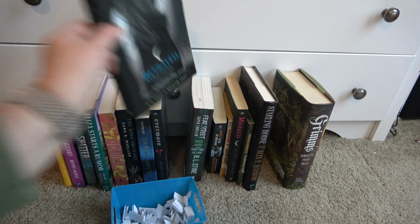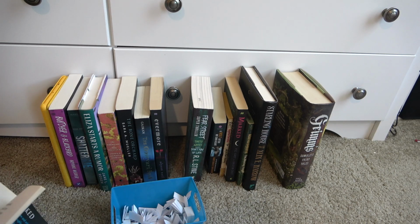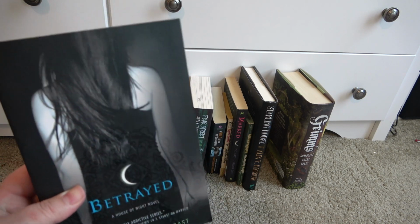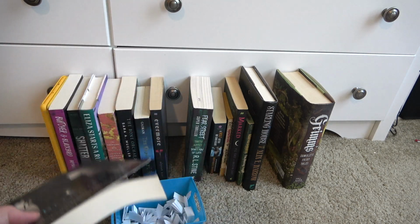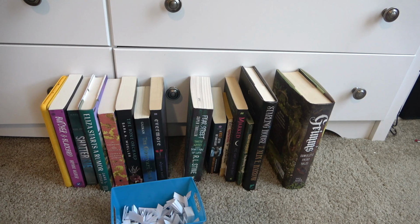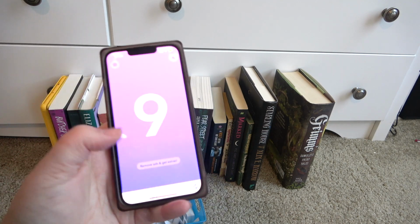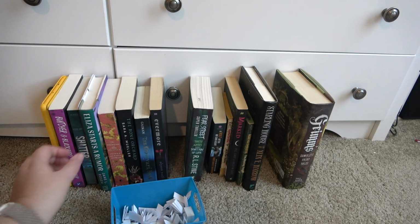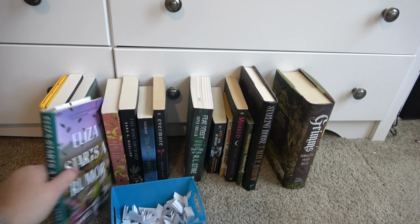Okay, we got Betrayed, but I think that this is the second book in the series. Yes, Marked is the first one. So we're going to add this, and then if we don't get Marked, we'll add Marked too. Okay, roll number 8. Is a 4. Okay, so looks like we are adding in Marked.